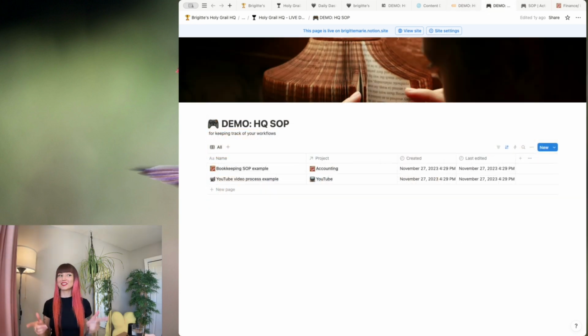Last but not least, we have SOPs or standard operating procedures. I don't actually have this one set up as a dashboard. It is just a database, but it is a really important one and I felt that it should be included here. You're more than welcome to set it up as a dashboard. I just don't feel like I need a specific dashboard because I don't feel like I need anything else on this page to help me to use it successfully. This is a really helpful database to start building out for your business.